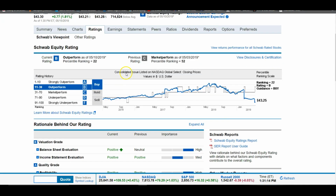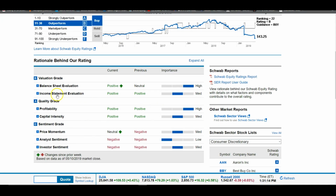I go to the ratings. And so the balance sheet is positive, income statement's positive, quality positive, profitability positive, capital expenditures. I don't give a crap about what the analysts say, right? They're negative on it, just like they were negative on Apple when Apple was 155, saying it's going down under 90. What to do? It climbs back up over 200. And investor sentiment, that's why we're getting such a great deal, because it's negative. So those are the factors.